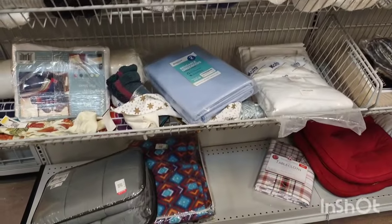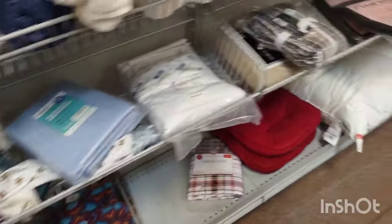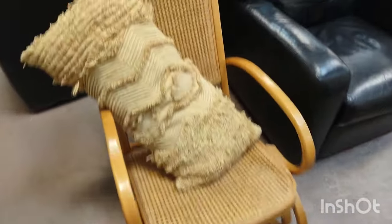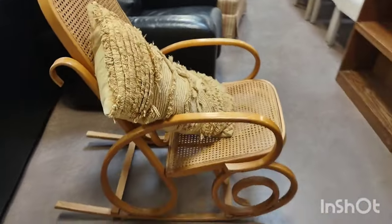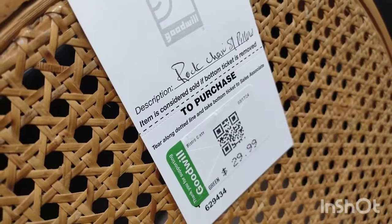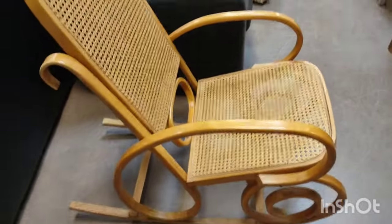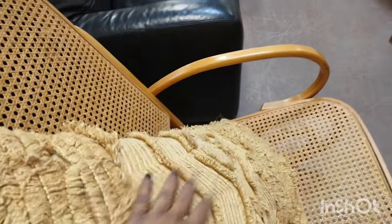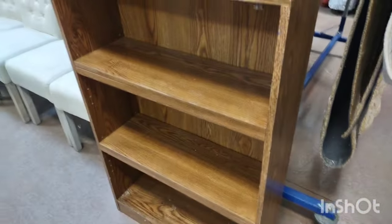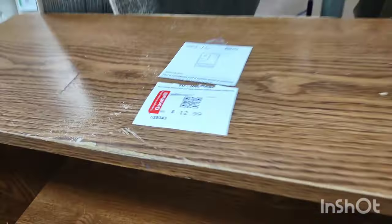It was gorgeous. It may still be there because a lot of people don't like to pay those high prices in these stores. But this was a beautiful, I think it's like bent wood. I'm not sure if it was original or a newer model. I really couldn't tell, but it was gorgeous, and it was only $30. What a steal. Oh my goodness. If I had a place, I wouldn't have ripped that tag off fast enough, and that pillow was to die for. It was so soft and vintage and cushiony. But I don't need it, so I left that pillow.